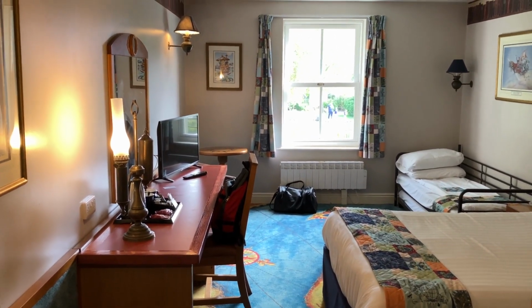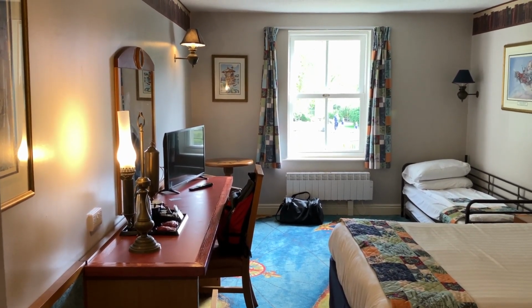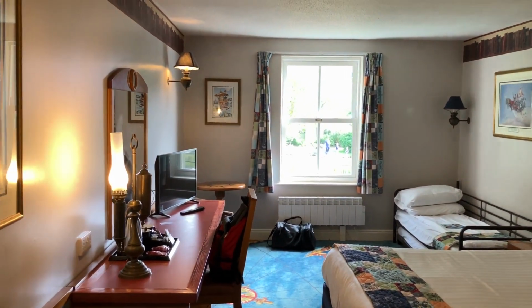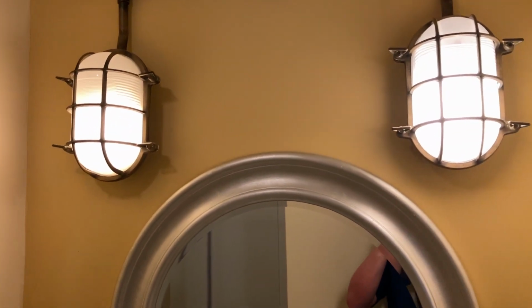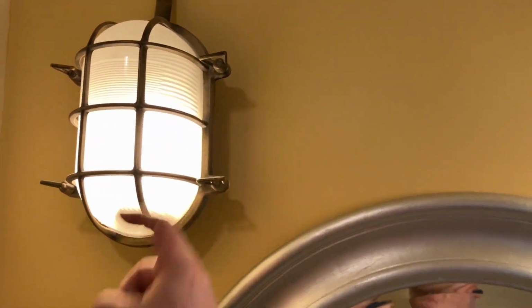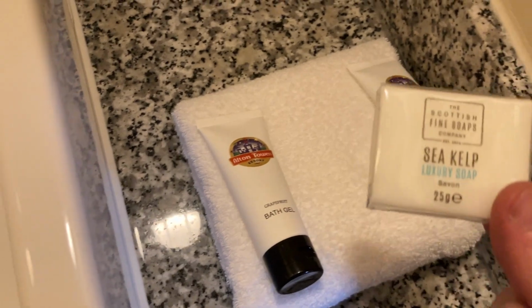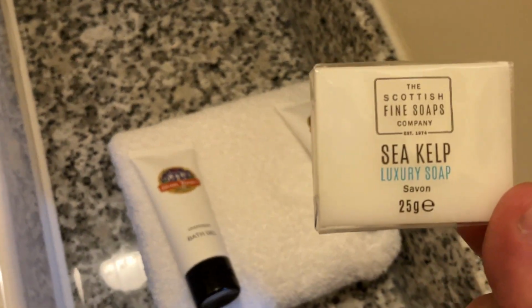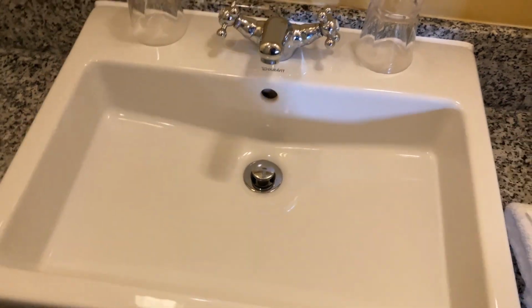Today we are going for a tour around the Alton Towers Resort Hotel Explorer Room. So naturally the first place we're going to look at is the toilet. In here we have some lights. That one was playing up earlier. We've got some Sea Coat Luxury Soap. The Scottish Fine Soaps Company, yeah. Got a sink for all your sink-based needs.